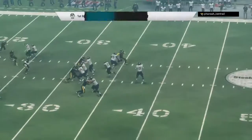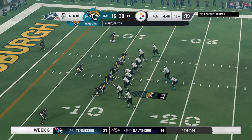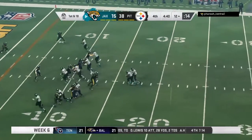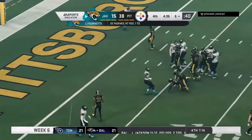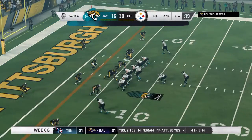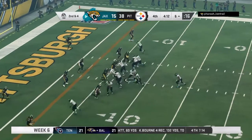They call his number again. It's his 6th catch and a 1st down. Foles going to come up now, 1st and 10. And he's 5 for 6 now throwing the ball on this drive. They'll run with Fournette. Down to the 6-yard line on a pickup of 6 as he gets halfway to the goal line.